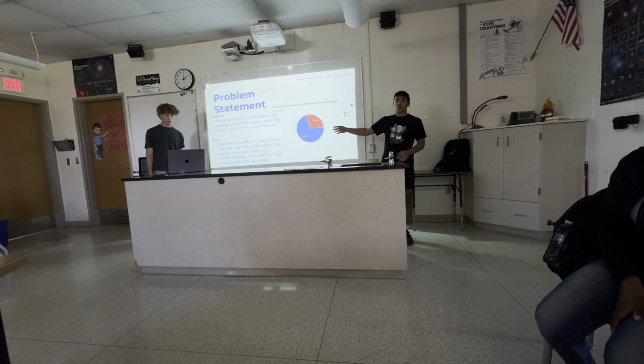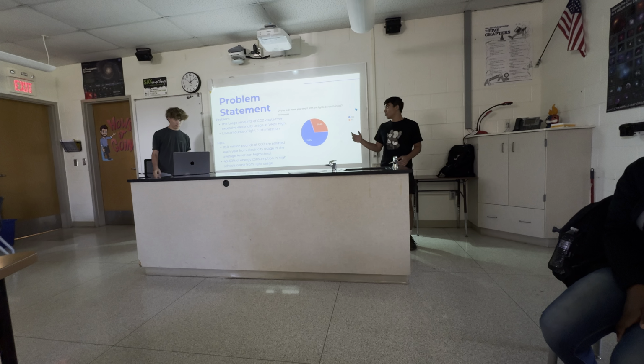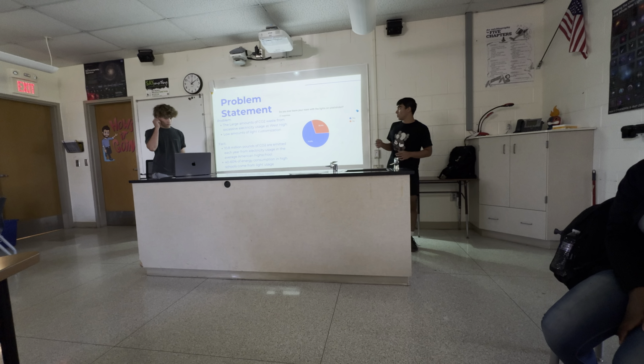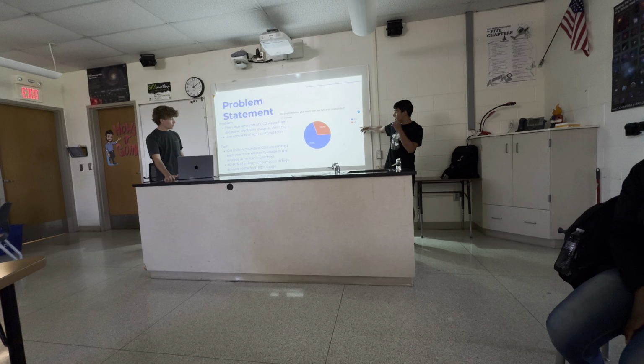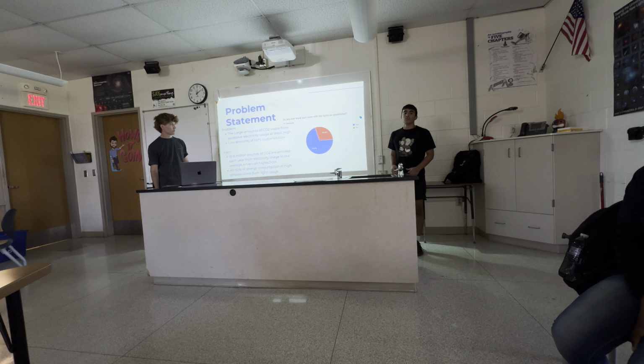And then 40 to 60% of energy consumption in schools comes from excessive light usage, which is what our solution is going to tackle. And here we can see, here's some teachers, 70% of them leave the rooms with the lights unattended.